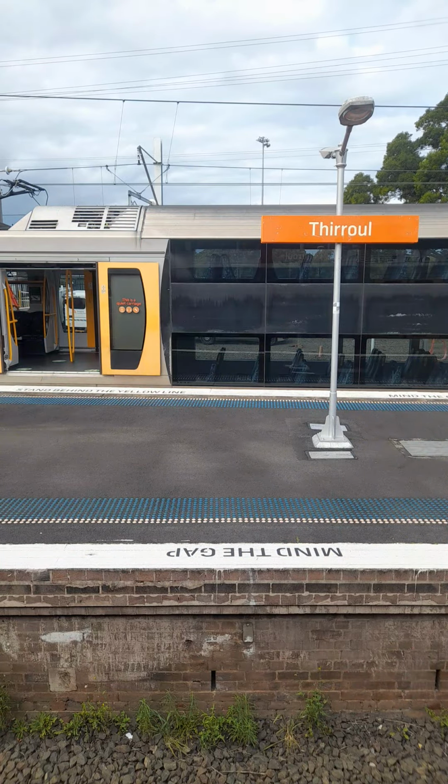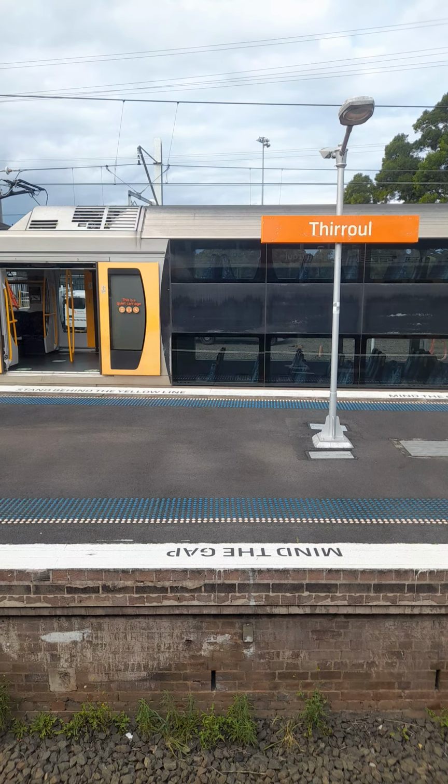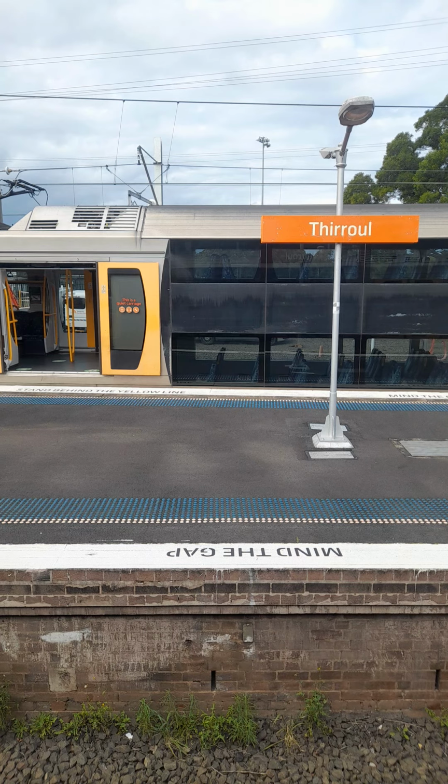Okay guys, so as you can see, this train terminates, and that train over here also terminates here. It has only just pulled up, which means now that that train's pulled up, it shouldn't be too much longer before we leave. Hopefully, I am right, fingers crossed.